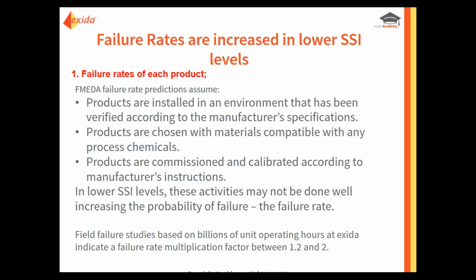And in a lower SSI level, these activities may not be done well. Which, what does it do? It increases the probability of failure. And now that FMEDA that you have, or that certificate of these failure rates, it's not accurate. Those failure rates are going to be a lot higher because of that. And from the studies that we've done on the billions of unit operating hours that we have, it actually indicates a failure rate multiplication factor between 1.2 and 2.